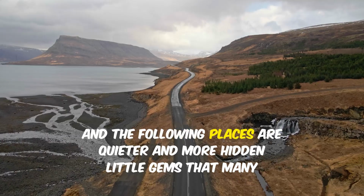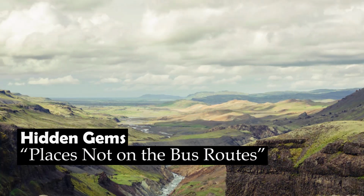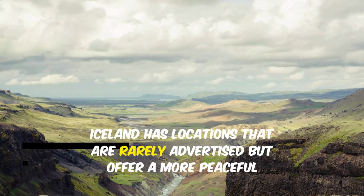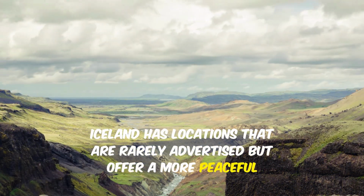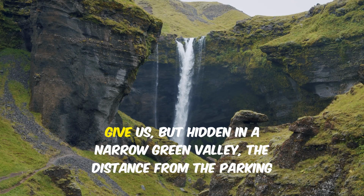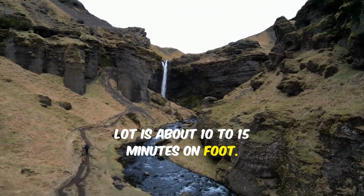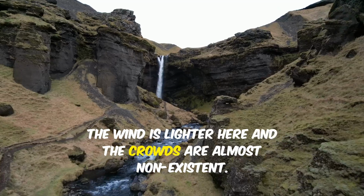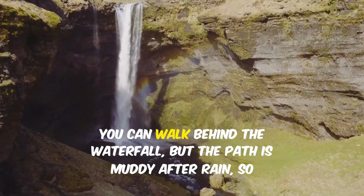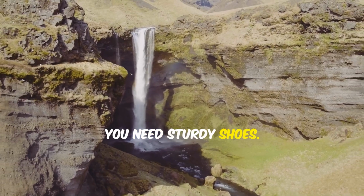And the following places are quieter and more hidden, little gems that many miss. Hidden gems, places not on the bus routes. Iceland has locations that are rarely advertised, but offer a more peaceful and authentic experience. Hvernafoss is a waterfall next to Skogafoss, but hidden in a narrow green valley. The distance from the parking lot is about 10 to 15 minutes on foot. The wind is lighter here, and the crowds are almost non-existent. You can walk behind the waterfall, but the path is muddy after rain, so you need sturdy shoes.